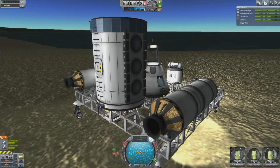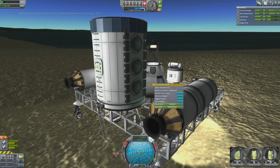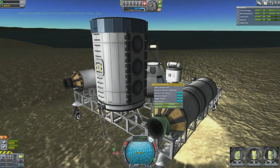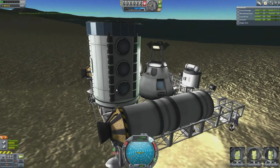But it doesn't really make too much sense. We're going to just go and look at those stored experiments. We're going to process them in the lab, and then we'll get them back. For some reason the ladders seem to angle backwards a little bit. I'm not too bothered about that. Let's retract that ladder, we're not using it.